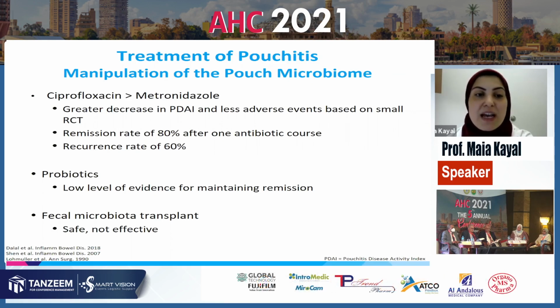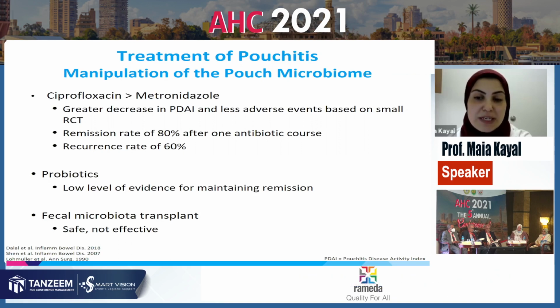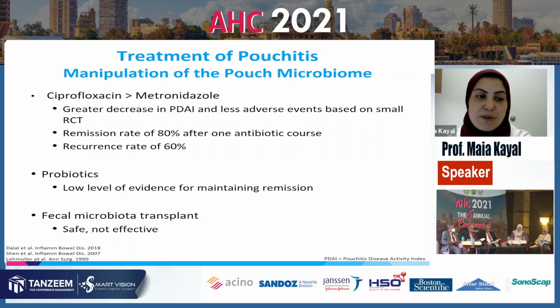The remission rate after one antibiotic course for acute pouchitis is about 80%, but up to 60% of patients will have another episode of acute pouchitis. Alternative antibiotic regimens like Augmentin and rifaximin have been tested, but there's not enough evidence to support their use right now.